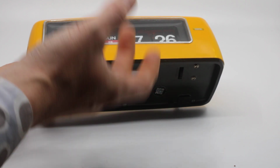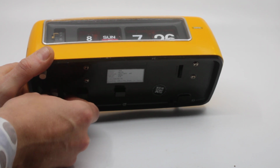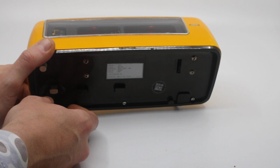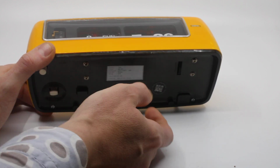You have to lift up the clock with two hands because you need the one hand to lift it up and the other hand to push it in, which isn't even very easy to do. All the controls are at the bottom. I mean, that was probably the idea. It does look nice, very sleek.